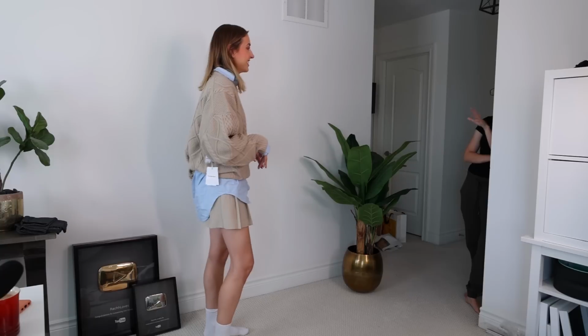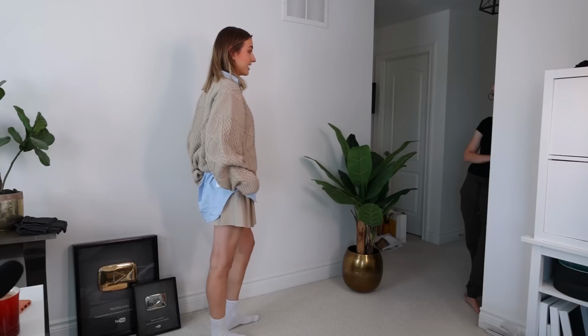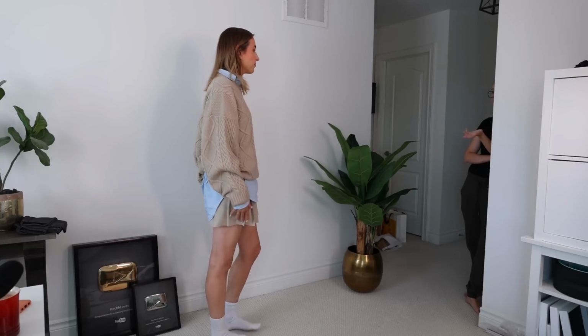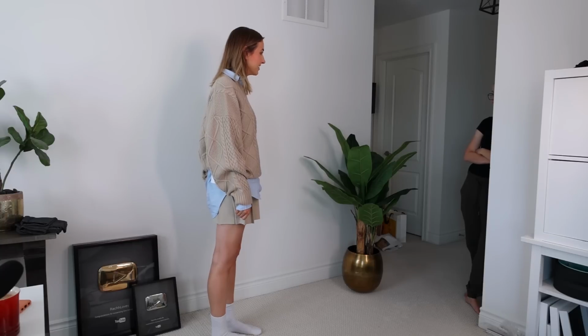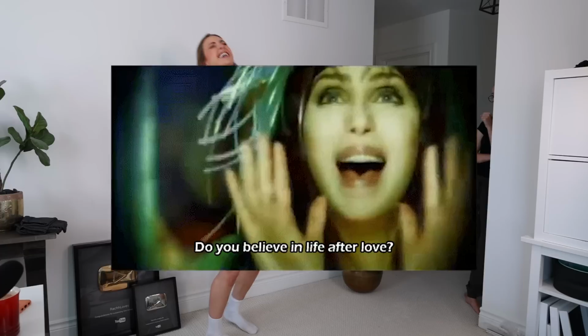Oh, she's a few sizes. But this is how it should fit. Okay, it looks so cute. You have to wait for it to come back in the right size because it's so cute on you. It's cute, right? It's giving Cher from Clueless. Oh, I was thinking the other Cher, and I was very confused.